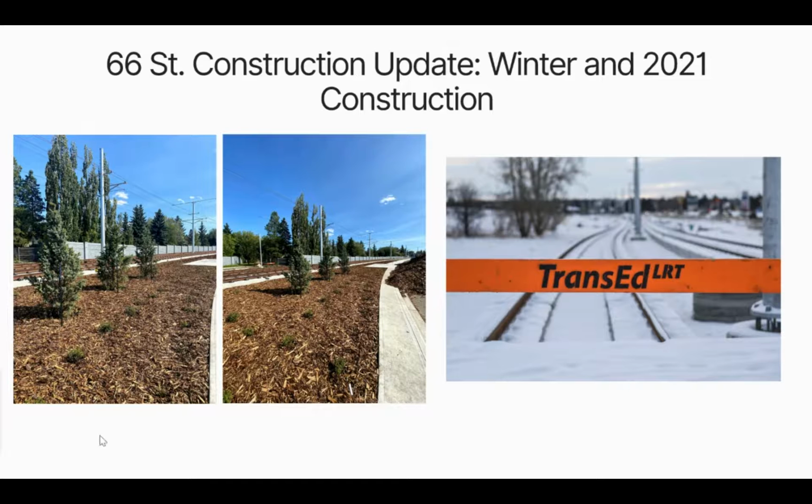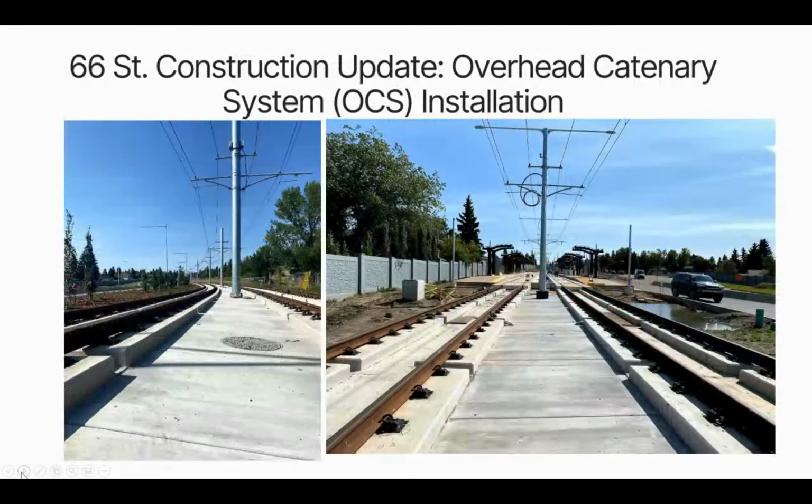the snow flies. Now, in 2021, like I mentioned before, there is a likelihood that some of the work at the intersections and a few other localized areas will carry over until the spring and the summer of 2021. So expect that, and you should also expect some of the top lift or the final lift paving to occur also next spring. All right, moving on now to a little bit about the overhead catenary system.